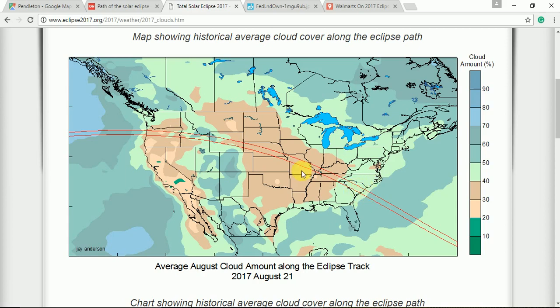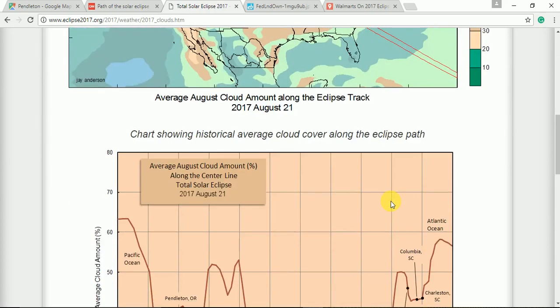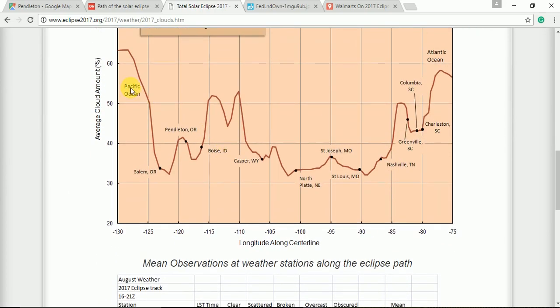It was kind of surprising, because I had thought about Oregon, and I think a lot of people were thinking that would be about the best place to go, because it's in the desert and everything, along this path here. But actually, he gives some of the major cities, and my hometown of St. Louis, I live in Minnesota, but my hometown of St. Louis is going to be almost as good as any place as far as chance of seeing clouds.